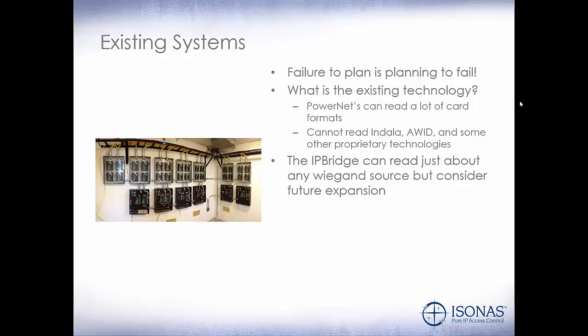So for example, we have 3 buildings. We're expanding to a 4th building. We have an existing legacy system that we want to basically facelift up into an Isonas system. So we'll use IP bridges at the existing facilities and PowerNets at the new facility. However, if the end user is using AWID at the first 3 facilities, our PowerNets cannot read that AWID technology.